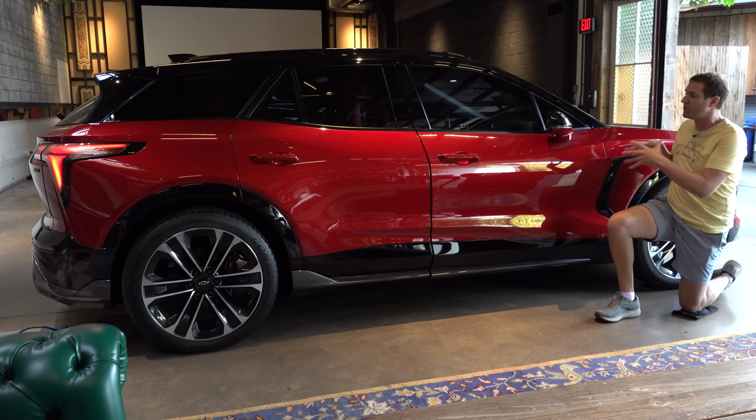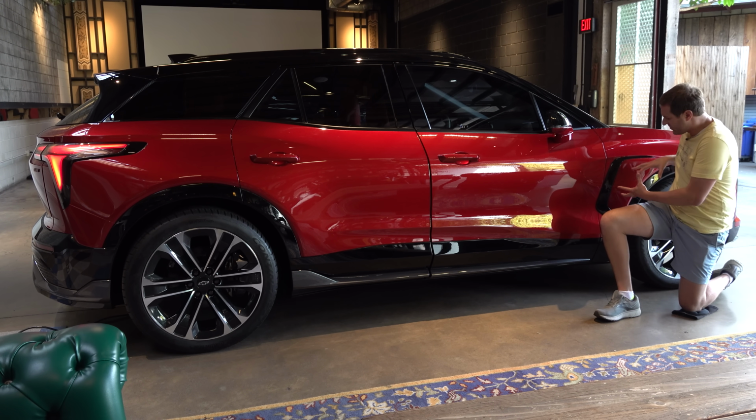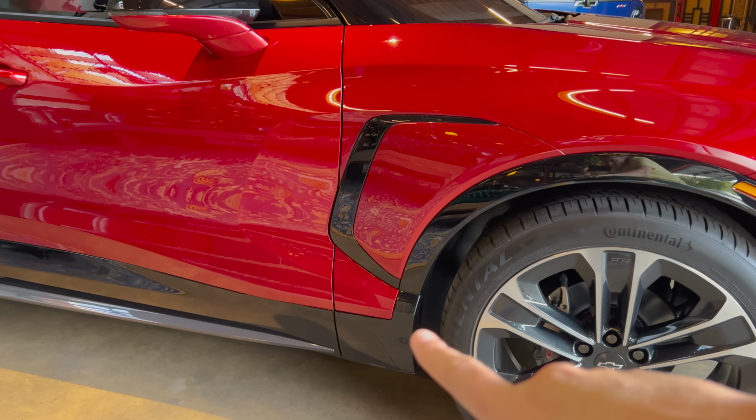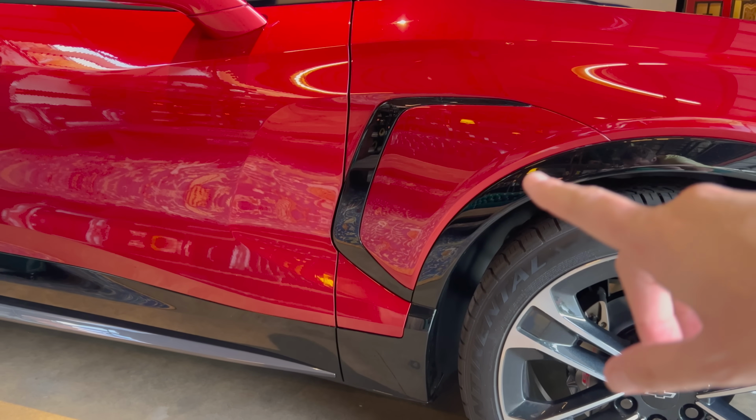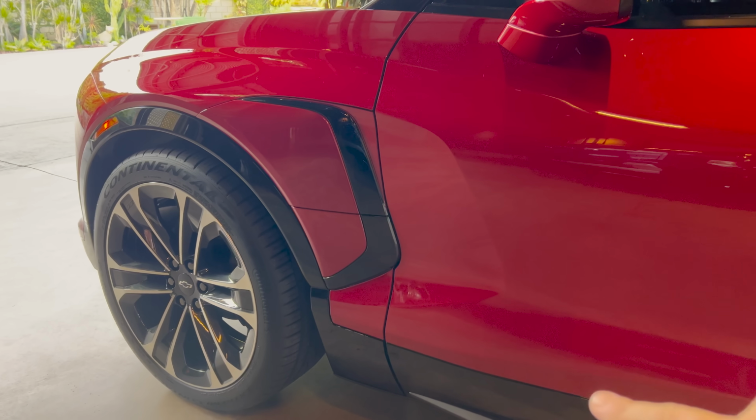Now, another difference between the Blazer EV and the regular Blazer is on the front fender here, you have this indentation that carries on into the door. I guess it's supposed to look sporty and muscular and cool, and it certainly is a distinctive feature compared to the normal model.